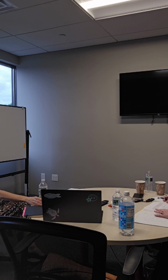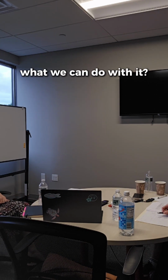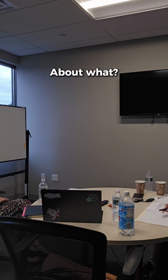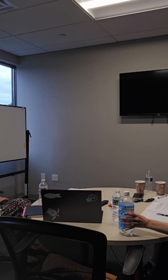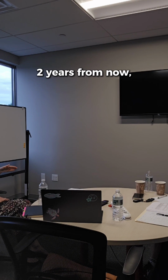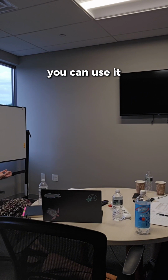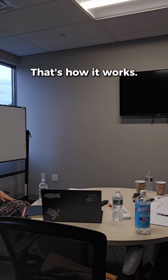So when you buy a condo or house, this equity, what can we do with it? The lender is not worried about that. Like the equity, you can have another loan against the house. Every year the equity is going to go up because the prices are going to go up, right? So you get more equity. Let's say you buy it this year, and 2 years from now you want to buy a single family home and rent this one. This equity, you can use it. You can use 80% of your equity for something. You can buy a horse, you can buy a car, you can buy another house. That's how it works. It's a beautiful thing.